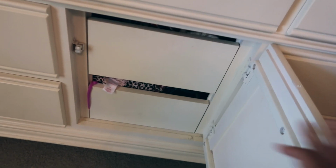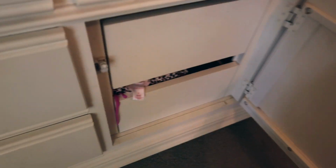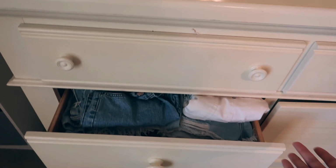In this one, I have a bunch of bathing suits. This thing, I literally, oh my god, I can't even open it. Okay, I'm not gonna bother. There's bathing suits in there. Why are these all filled to the top? I can barely open any of them. Anyway, these are shorts and these are workout clothes.